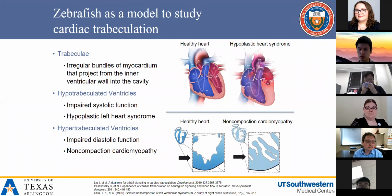A hypotrabeculated ventricle induces hypoplastic heart syndrome, which is an undeveloped heart. This figure shows the hypoplastic, undeveloped heart. Its chamber is much smaller than a healthy ventricle. A hypertrabeculated ventricle induces non-compaction cardiomyopathy. This is a hypertrabeculated ventricle. Since extra trabeculae invaginate into the ventricular cavity, it causes non-compaction cardiomyopathy, which is the third most common congenital heart disease in pediatric patients.